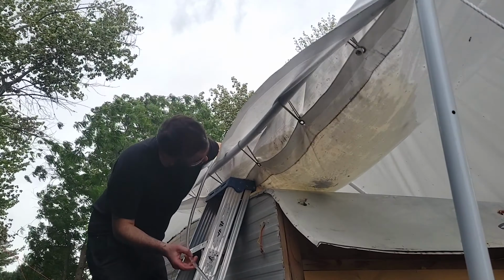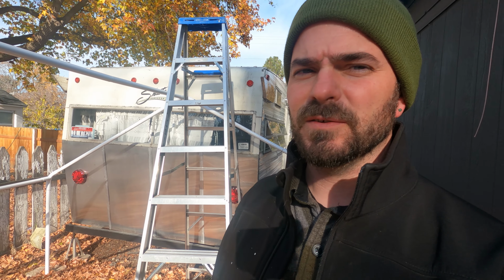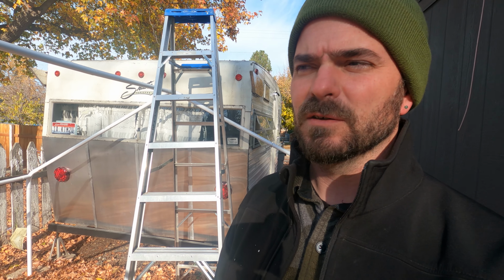I am going to slap some 2x4s across here and some plastic roofing and make this into a semi-legitimate carport. Probably not recommended. It'll be less than 500 bucks to protect our 1,000-hour investment right there. Hopefully this will protect it for another couple seasons.